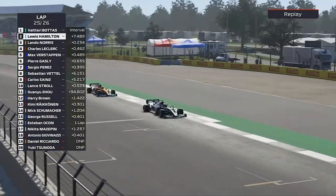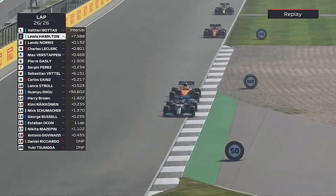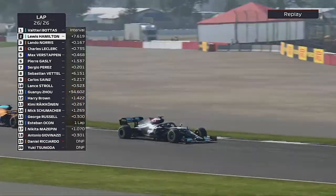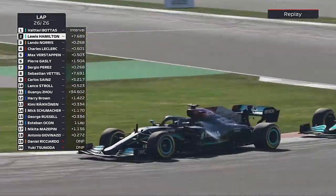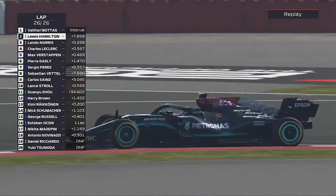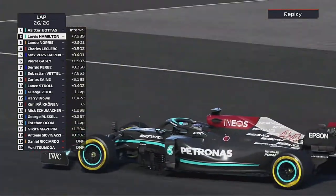Now on to the last lap. Lewis Hamilton had a problem by the looks of things. Valtteri Bottas leading the race. Can Lewis Hamilton hang on to keep the Mercedes 1-2? He's looking very comfortable at the start of the race is Ricciardo's retirement. Can he though stay in second place here at Silverstone?